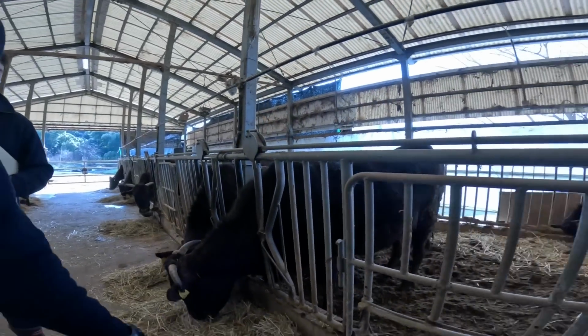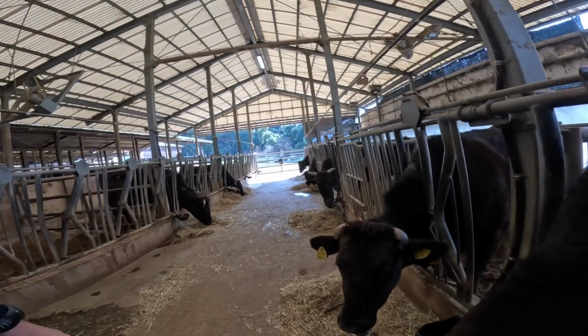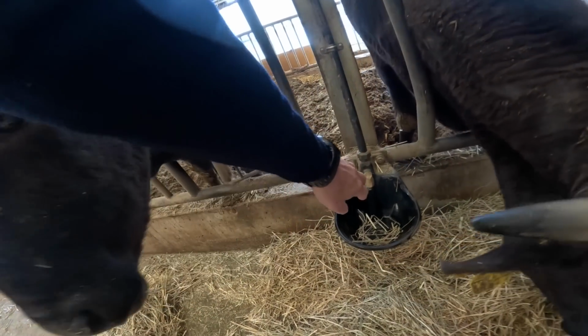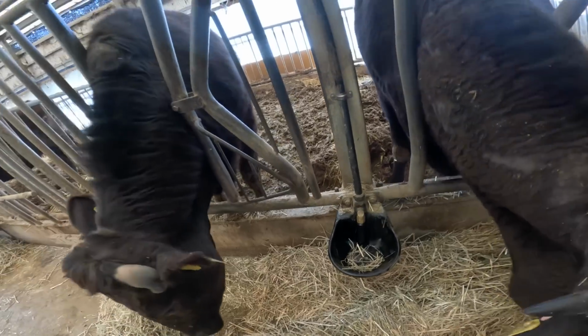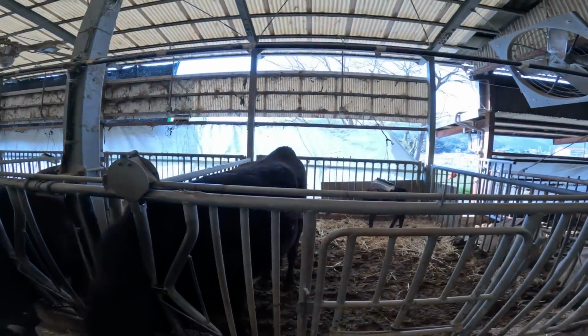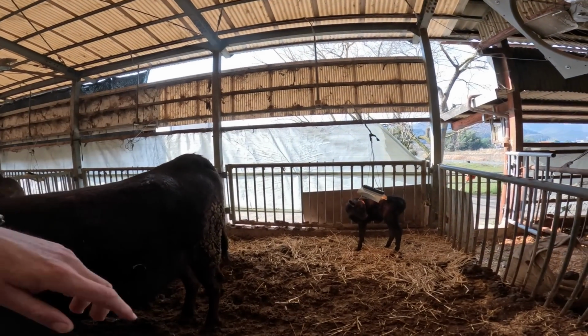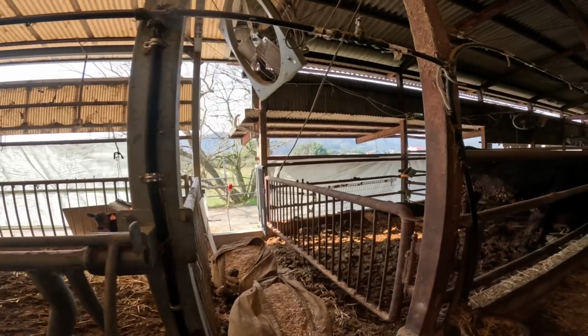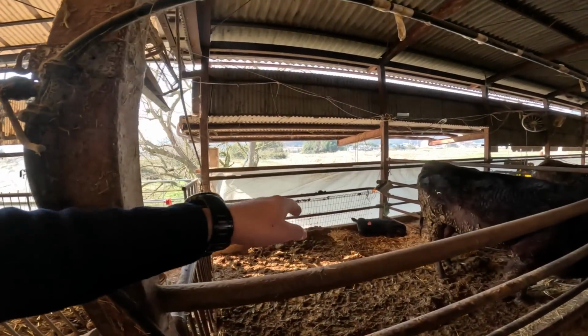Yeah, and they've got their little... I'll show you this one. Little water thing. So they just push on the black piece there. Yeah, with their chin. With their chin, and it gives them water, so they're all used to that. And then the calves over here got the little heat lamp, keep them warm. So they're all parked up under the heat lamp, which is really quite a nice wee place to be in the winter.